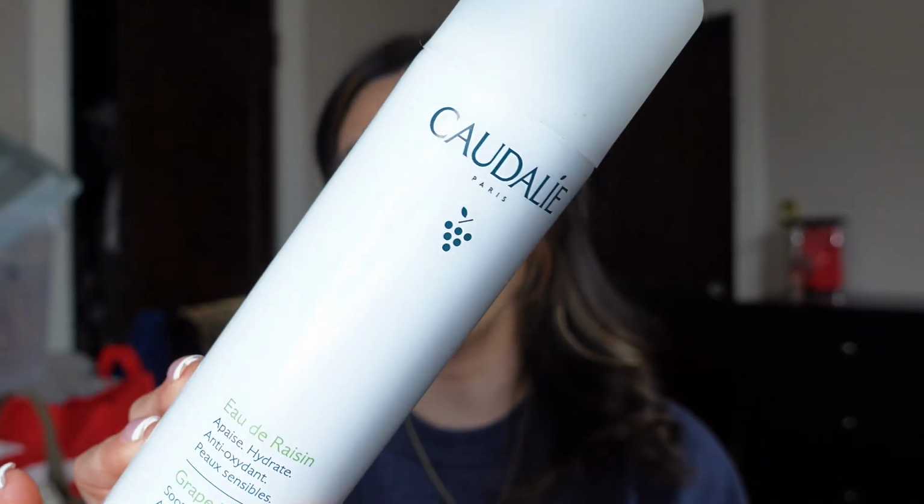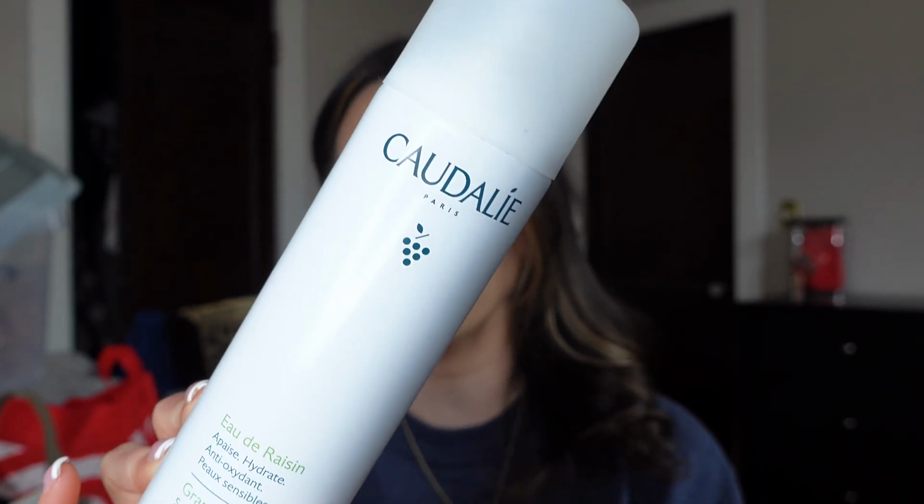Right, let's talk about my last expensive skincare purchase. Now, a lot of you guys are gonna think I'm absolutely ridiculous for this, and that's okay, I understand. But you guys, this Caudalie grape water, I have gone through bottles and bottles and bottles of this, and I have zero regrets, okay? I love this for morning, night, in the middle of the day.